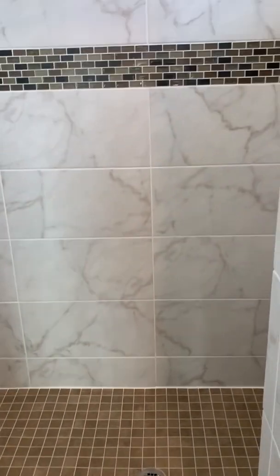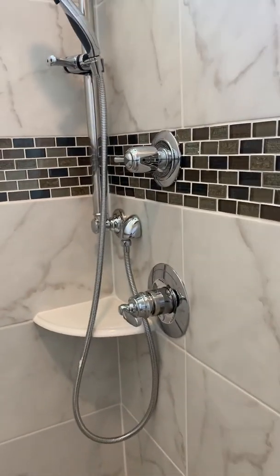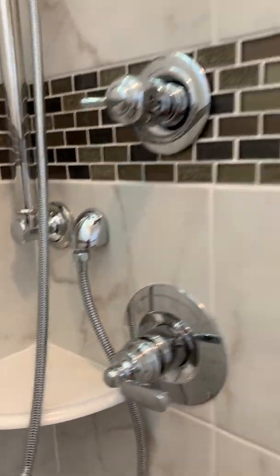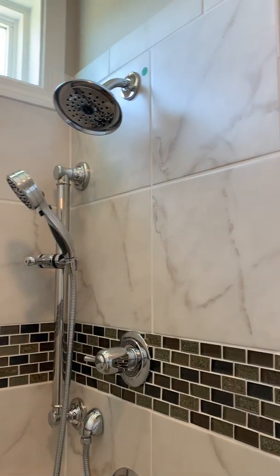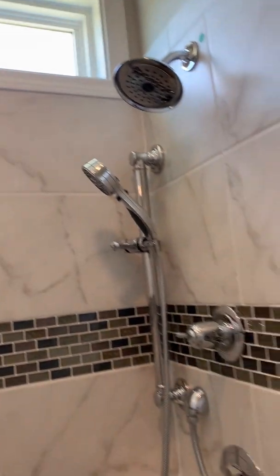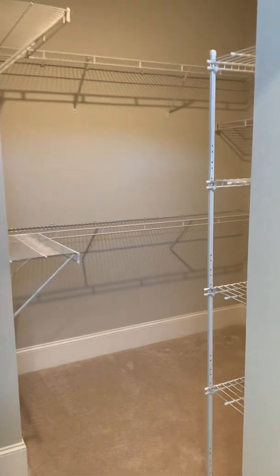The walk-in shower is stepless, which is very safe for our active adult buyers. Each shower has got a little seat that you can sit upon. And if I swing around this way, you'll see that we have a little shower stand that you can put your shampoos and things on. Two shower heads, one that is fixed in the wall and the other that's on a wand. And again, a transom above, plenty of light coming through. Here we have the beautiful walk-in closet.